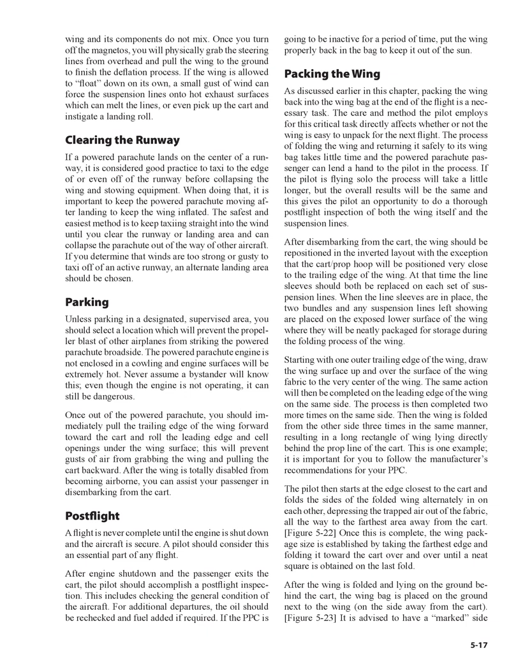Post-flight. A flight is never complete until the engine is shut down and the aircraft is secure. A pilot should consider this an essential part of any flight. After engine shutdown and the passenger exits the cart, the pilot should accomplish a post-flight inspection. This includes checking the general condition of the aircraft. For additional departures, the oil should be rechecked and fuel additive required. If the PPC is going to be inactive for a period of time, put the wing properly back in the bag to keep it out of the sun.